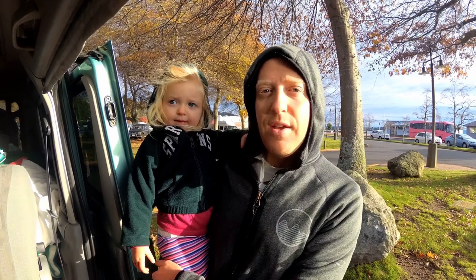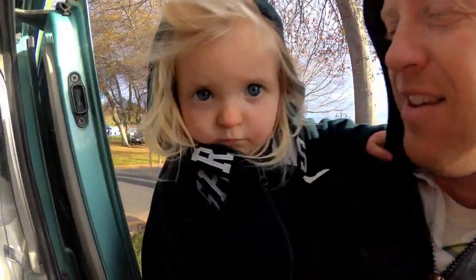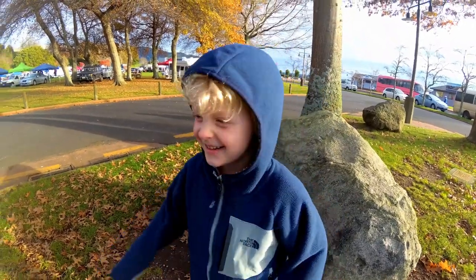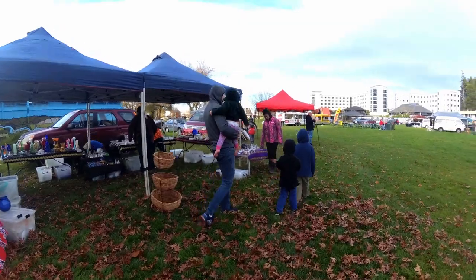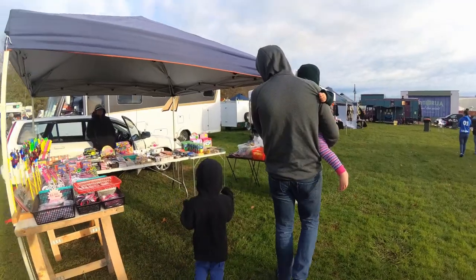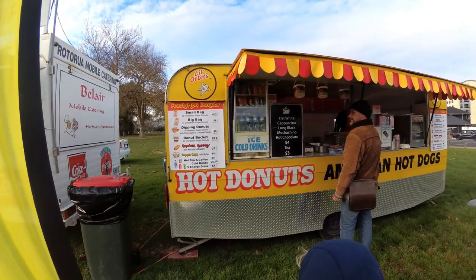In Rotorua for night one, we pulled in around 11 o'clock at night and we found a spot which was cool. Then we woke up and all of a sudden there's a market behind us, so we're gonna go get some donuts. Rotorua is one of our favorite spots in New Zealand. We're super excited to spend some time here before we head out. Donuts make it a fantastic start to our trip.